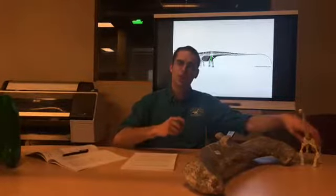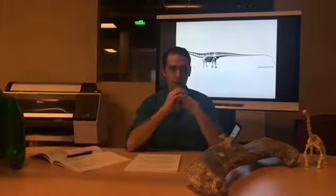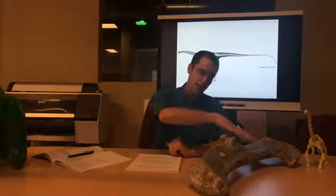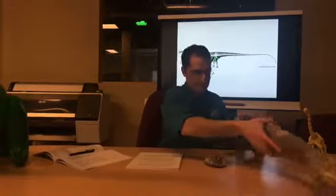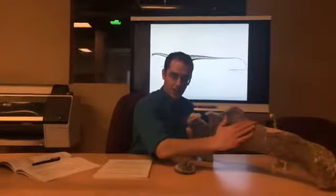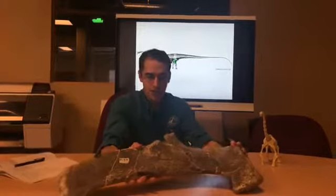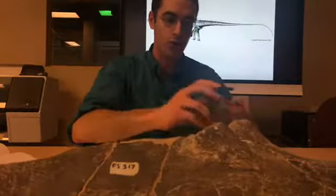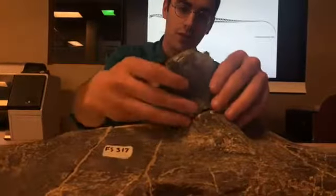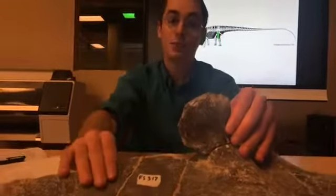The pubis is part of the hip structure, helps anchor all the muscles at the center of mass for the animal. Now, a pubis of a Diplodocus should be completely smooth right in this section. Like, observe this side. You can see how it's nice and smooth along this edge, but this one clearly isn't. You can see this massive bulge coming off of this end, and that bulge continues right in here. This is the complete pathologic pubis.